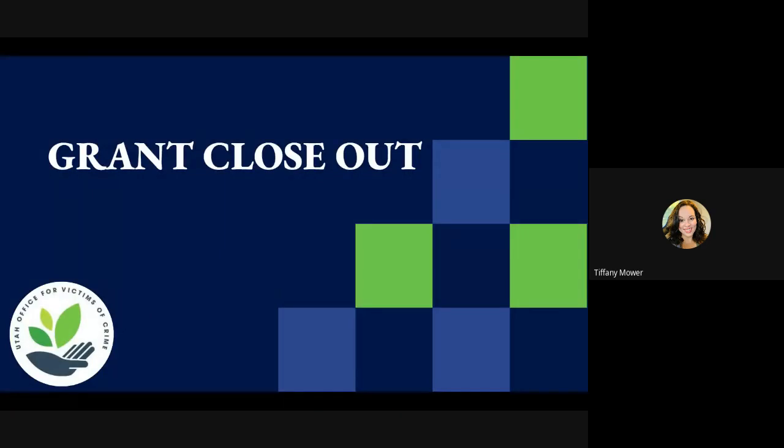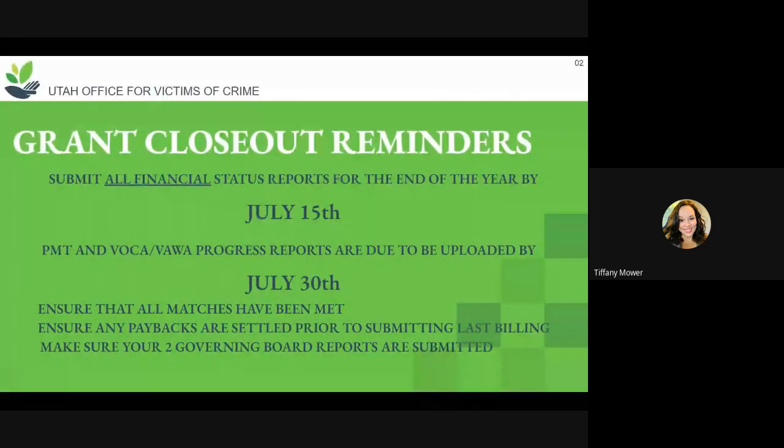So I am going to briefly go over the grant closeout process. This process is going to take place at the end of each funding year of the grant cycle. A couple dates to keep in mind as you get closer to the end of the grant year: all financial reports need to be turned into us by July 15th. This July 15th date coincides with the end of the state fiscal year, so we're unable to extend the deadline for these reports, but it's only the financial reports.